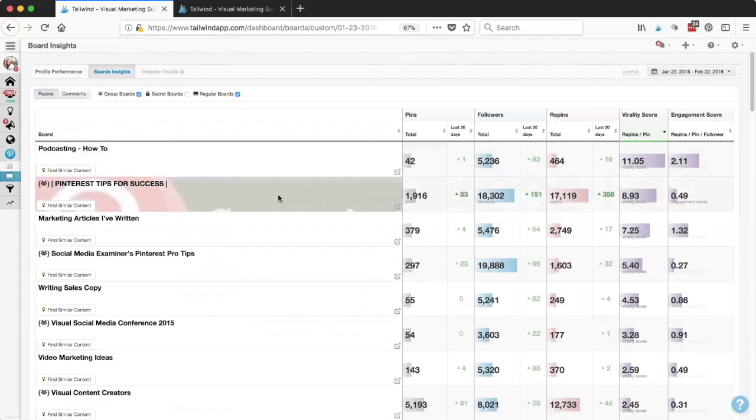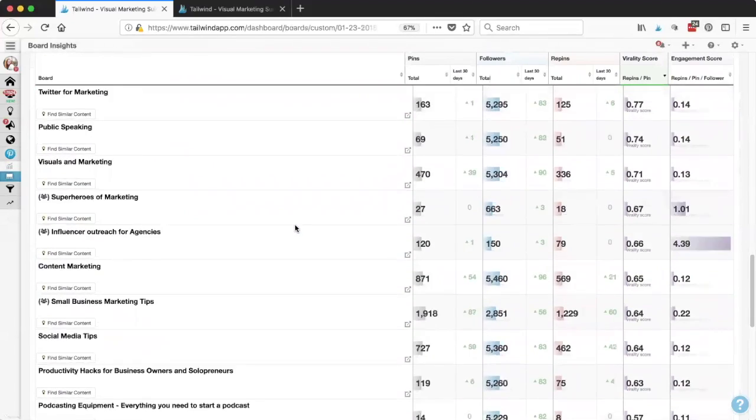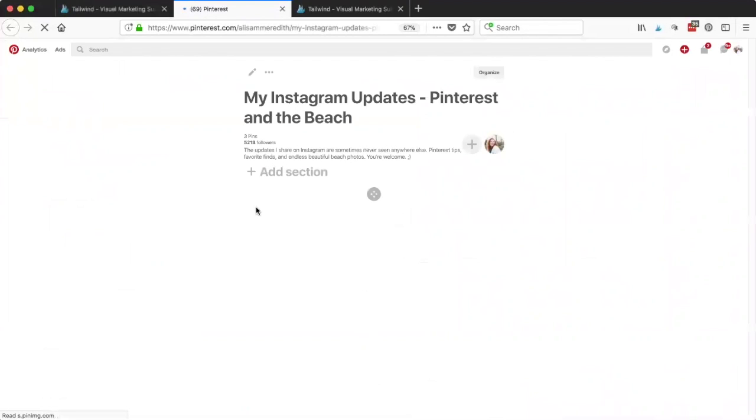I'm going to do that for all of them just to make sure that I'm making the right decisions here. Now, if I find that a board is not working well, or maybe it's just not relevant to my account, so maybe one of these down here. Well, I know this one's not doing well, but here's what you can do. You can click to see the board on Pinterest, and you have several different options.